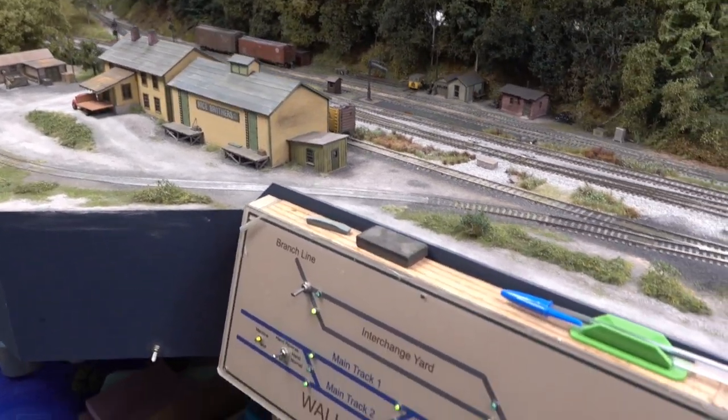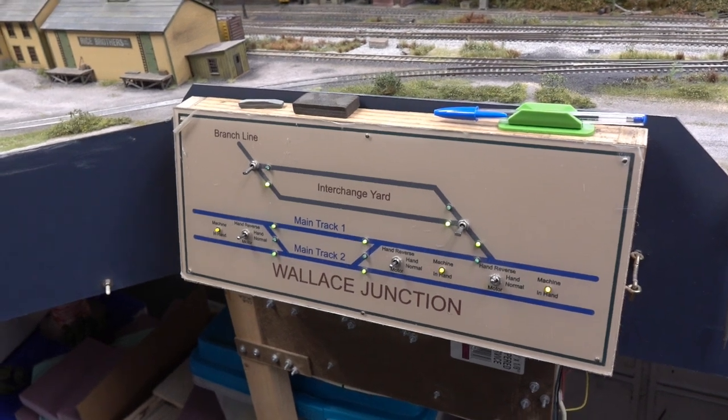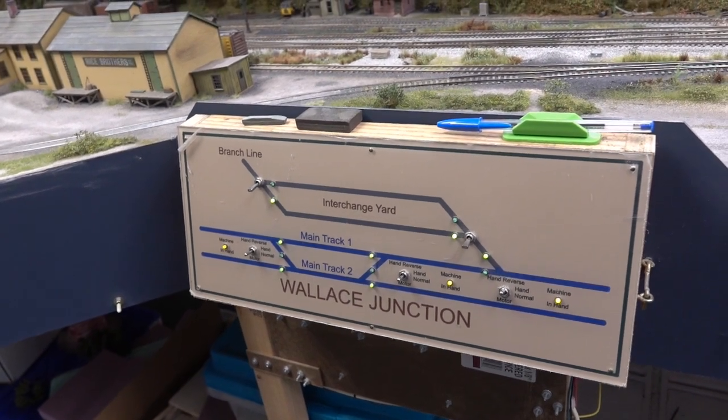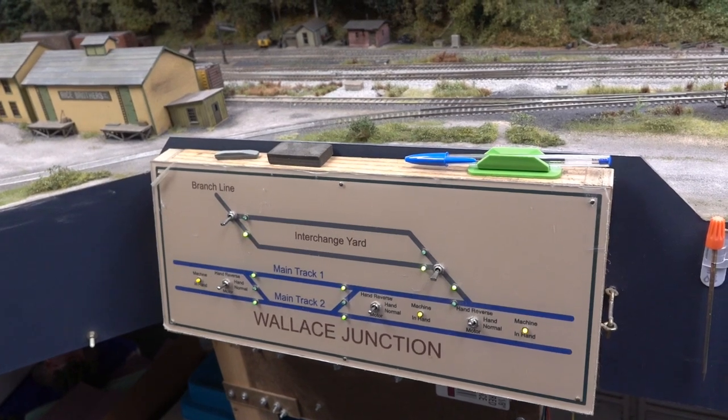This shows the industries here in Wallace Junction. And then this is one of the original control panels. And again, this was reverse engraved. I paid a fair amount of money for these. You can see it says Wallace Junction, so that's why I didn't change it. Again, it really shouldn't be Wallace Junction. It should be some other more realistic town name, but whatever.